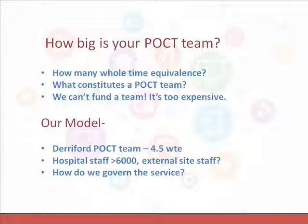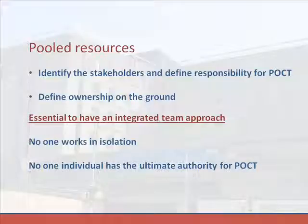We have pretty much 6,000 staff working just in the trust, and that's not even in the community. So our scope goes beyond the walls of the trust itself, and we do get out in the community quite often. It's very difficult to balance what we need to do in terms of quality and governance with the number of hands that we've got on deck. So what we look to do is look where point-of-care testing is actually being used, and then identify who those stakeholders are, who's got the vested interest in delivering a quality service at the front line. We define who's got the responsibility, and then we get people to take ownership.